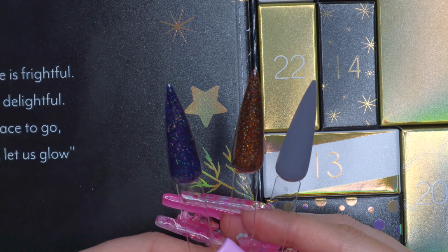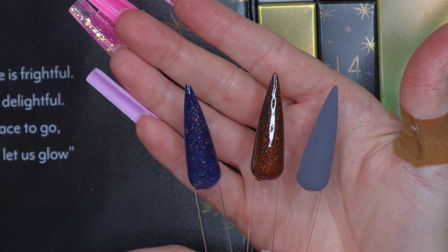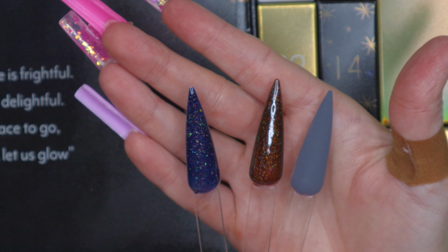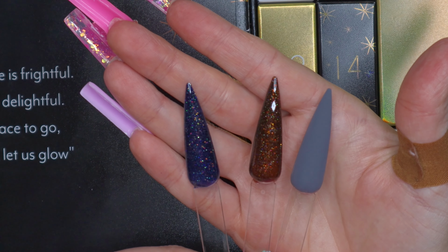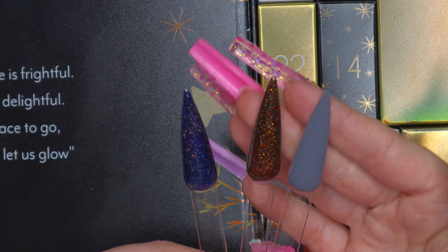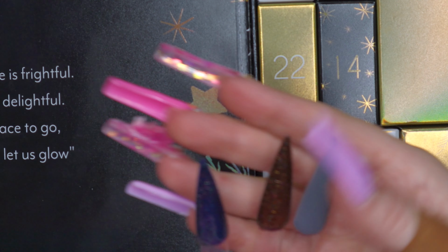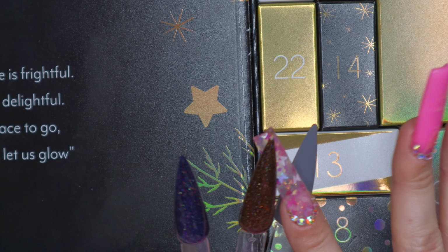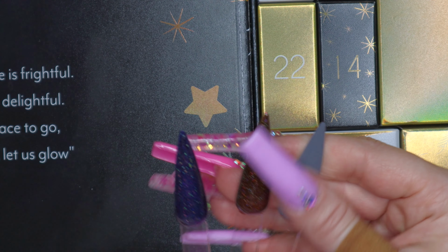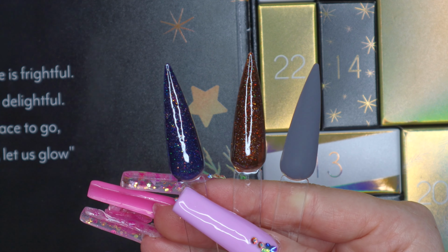So here are the three colors after they were cured in the lamp for 60 seconds. I am loving them. The glitter shades are just so sparkly and pretty. I love all the holographic glitters in them. And you can't even lie, this color does look so good matte. Oh my god, that top coat is just so gorgeous. It makes everything look so velvety and smooth, and it actually feels really smooth. That's why I'm always touching them. But yeah, these three colors are so bomb.